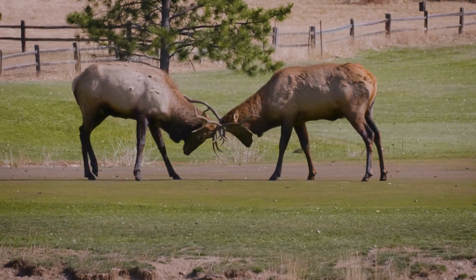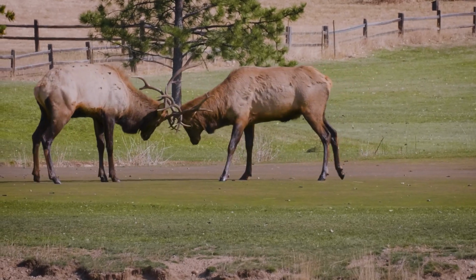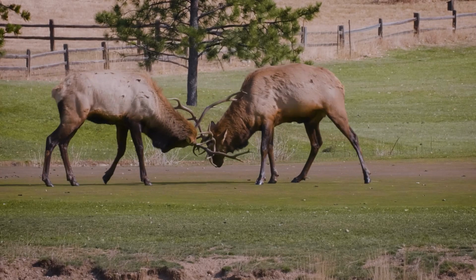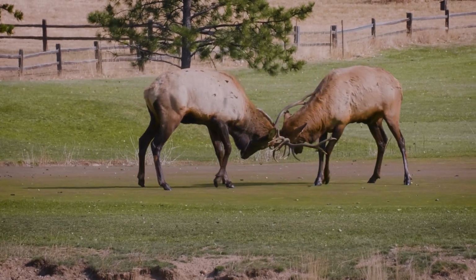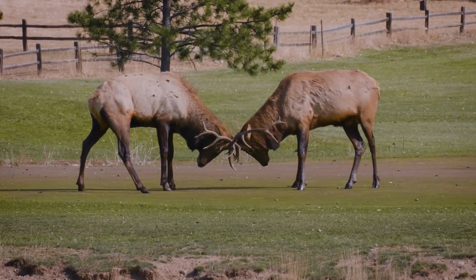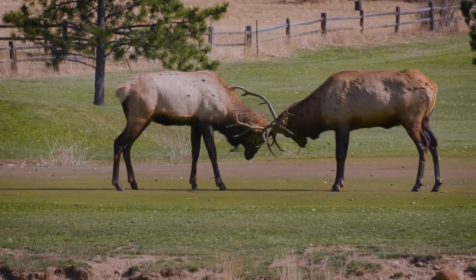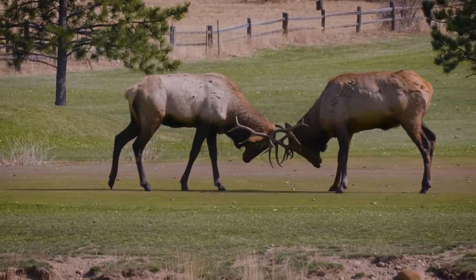Bull elk also lock antlers while dueling each other to establish dominance and claim females during the rut. These antler wrestling matches look intense as the bulls push and twist with all their might, but have no fear, they usually don't hurt each other seriously. It's mostly just a show of power.